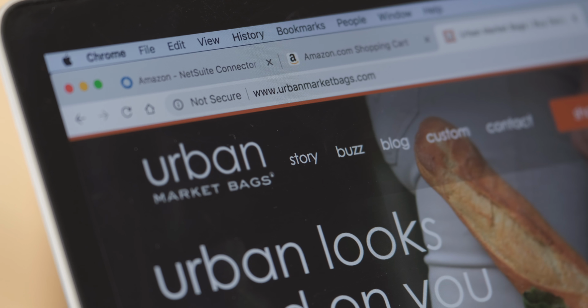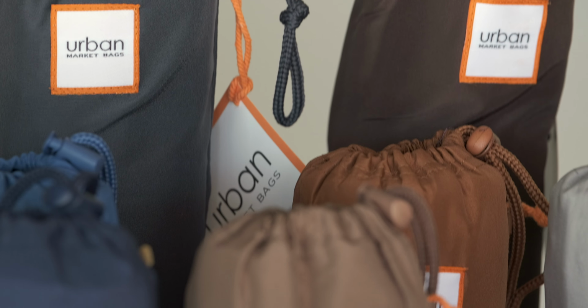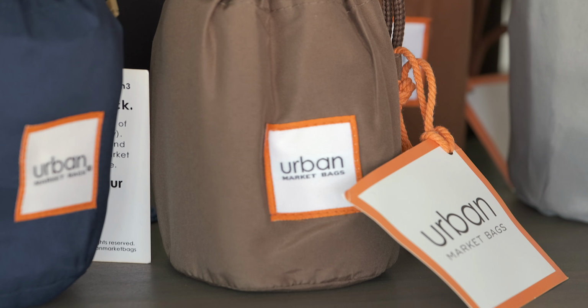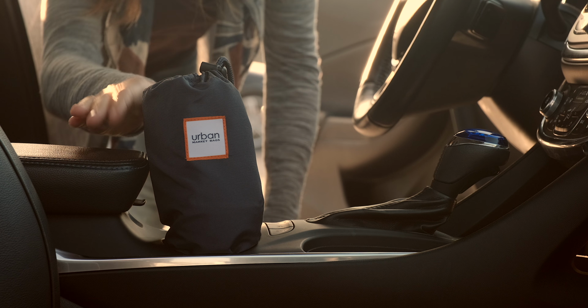Urban Market Bags is the ultimate reusable bag system. Plastic is used for such a small period of time, and then it just is stuck in the environment. We've done calculations of how many plastic bags a family of 4 might use, and it's just staggering. We've solved all the problems that people have with reusable bags.